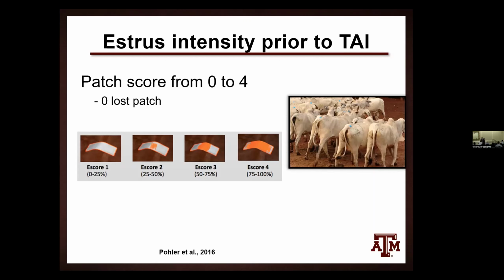The more you rub it, the more you scratch it, the more comes off, and the fluorescent color underneath becomes apparent. So as we get increased estrus activity, this patch starts to rub off, and we score these on a scale of 0 to 4 or 1 to 4. And we classify them as having low or no estrus intensity or having estrus intensity.